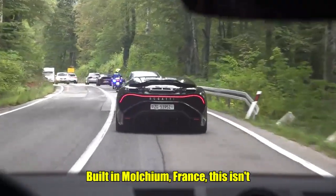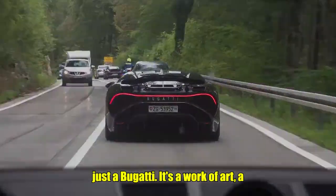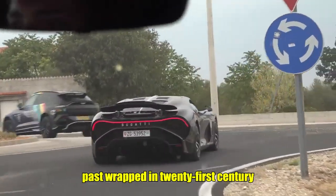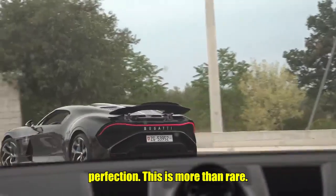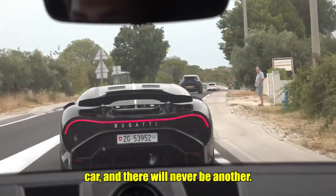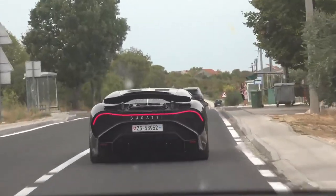Built in Molsheim, France, this isn't just a Bugatti. It's a work of art, a piece of history, and a whisper from the past wrapped in 21st century perfection. This is more than rare. This is La Voiture Noire. The black car. And there will never be another.